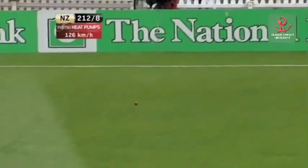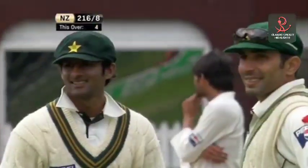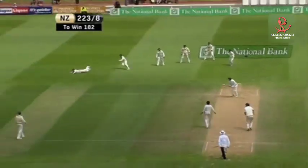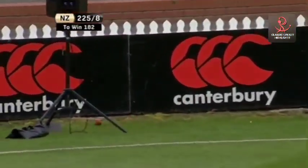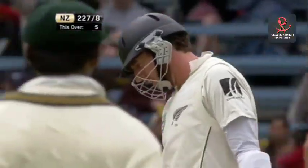And another one goes down. In fact, I don't even think second slip bothered. I think he just said, well, I'll only break a finger doing it. And that's it. Oh, he's got that away. Pick up boundary four.